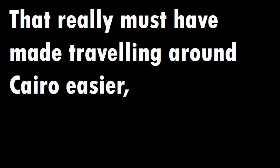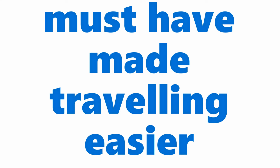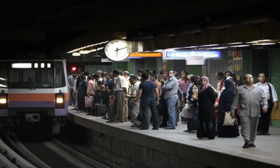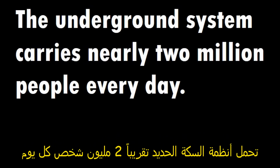That really must have made traveling around Cairo easier, especially for commuters. The underground system carries nearly 2 million people every day.